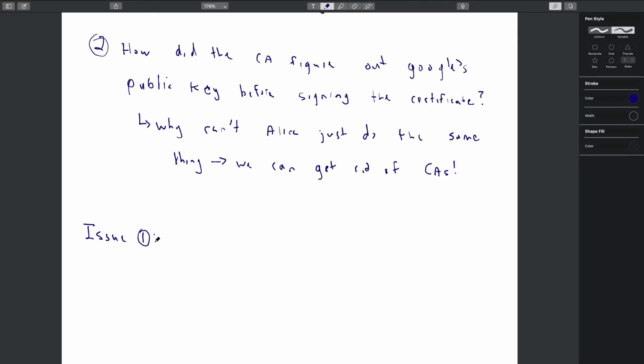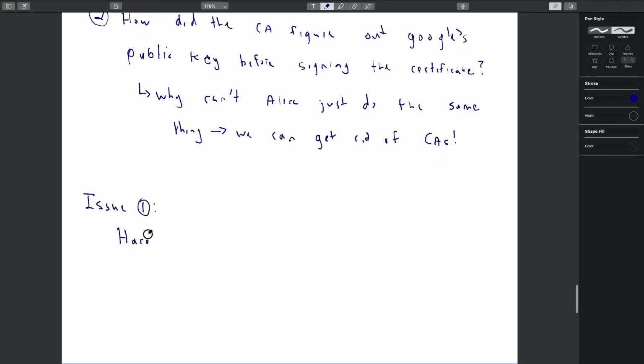And so the answer was actually already given. It's hard-coded in your browser. And the format that they're hard-coded in is sometimes called root certificates. So it's basically a certificate that signs itself. There's no signature on the root certificate because that would just be circular. So it looks like a certificate as opposed to just a key. But theoretically, it could just be a key, where there are some small distinctions that don't matter, okay?